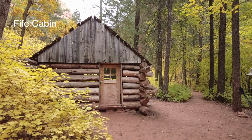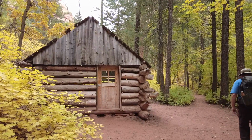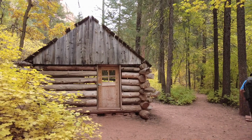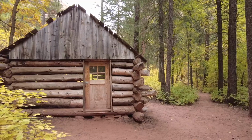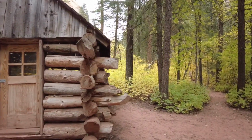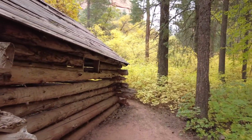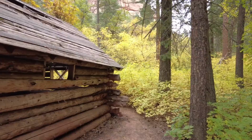This is the second cabin on the Middle Taylor Creek Trail. This one's called the Fife Cabin, and it is also from about the 1930s. Again, it's similar construction with logs and a wood roof. Probably not the original roof.